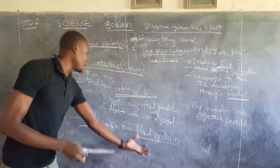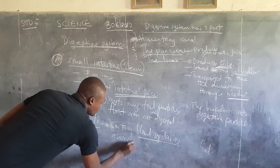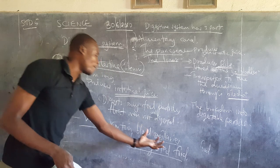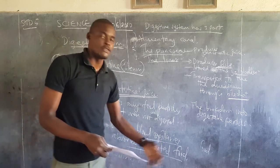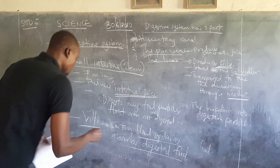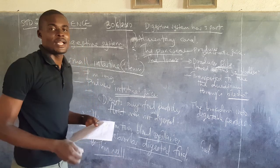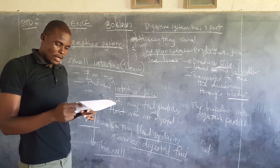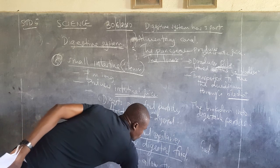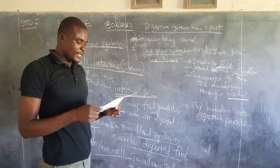You may be asked, what are the functions of the blood capillaries in the villi? The blood capillaries, Lana, absorb digested food. So the villi contain blood capillaries that absorb digested food in the small intestine. Then they have thin wall. You may be asked, why do they have thin wall, Lana? They have thin wall to allow food to pass through them very easily.